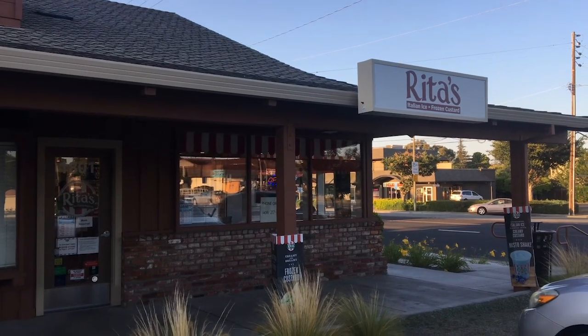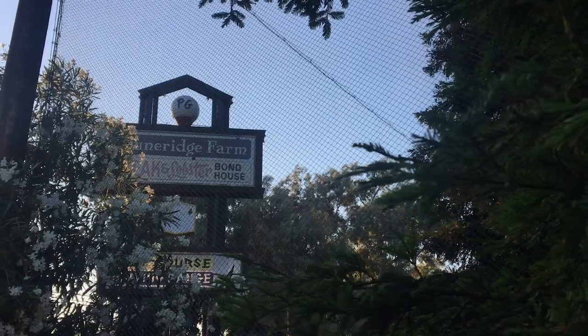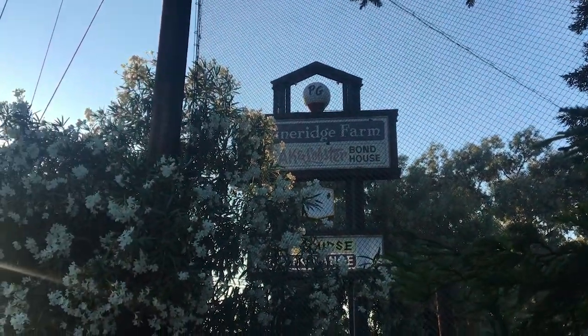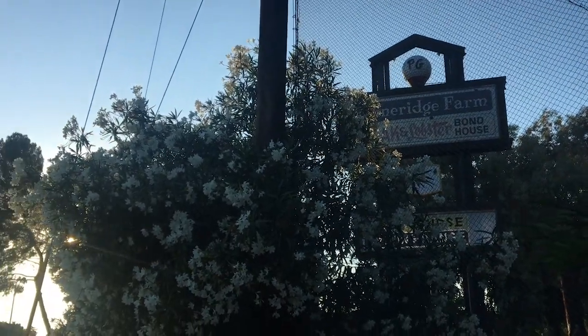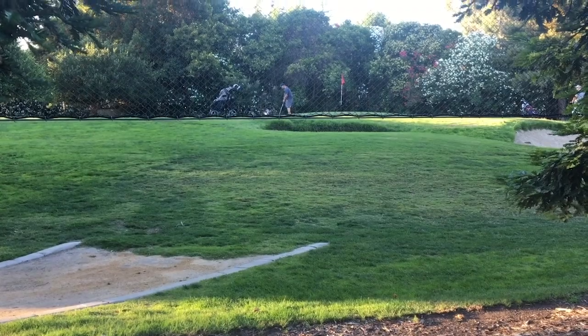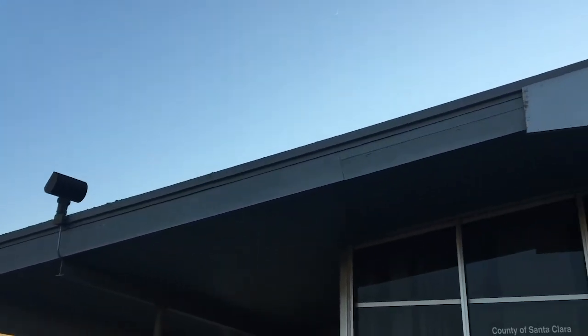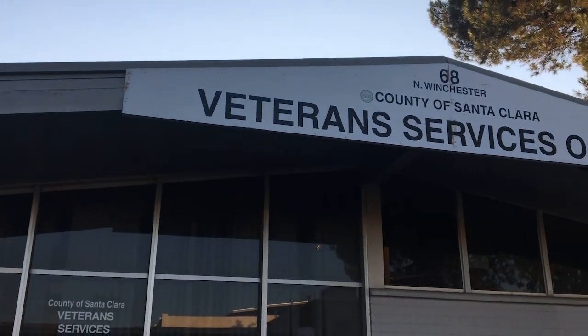If Stan's Donuts didn't hit your sweet tooth, there is Rita's Tasty Frozen Treats, with the historical sign. Here's the iconic and signature Pruneridge Golf Club. Many come here to get a few rounds of golf in and a yummy tri-tip sandwich. Also in District 6 is the County of Santa Clara Veterans Services Office, which is on Winchester Blvd.